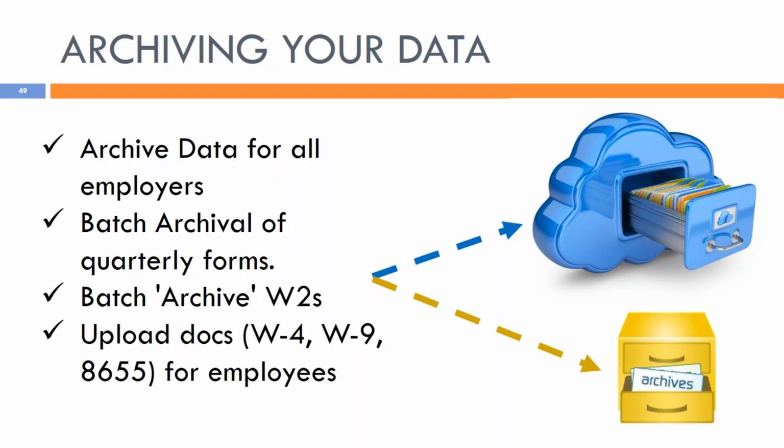I can't say how many times we have been asked, I need a copy of my 2013 W-2s. And our first question is, did you mark them as recorded in the program, and did you archive them? Just think about it for a moment. We have been growing exponentially over the years. We've been in the payroll business for many years, and it's impracticable for us to maintain all the data for all the previous years.